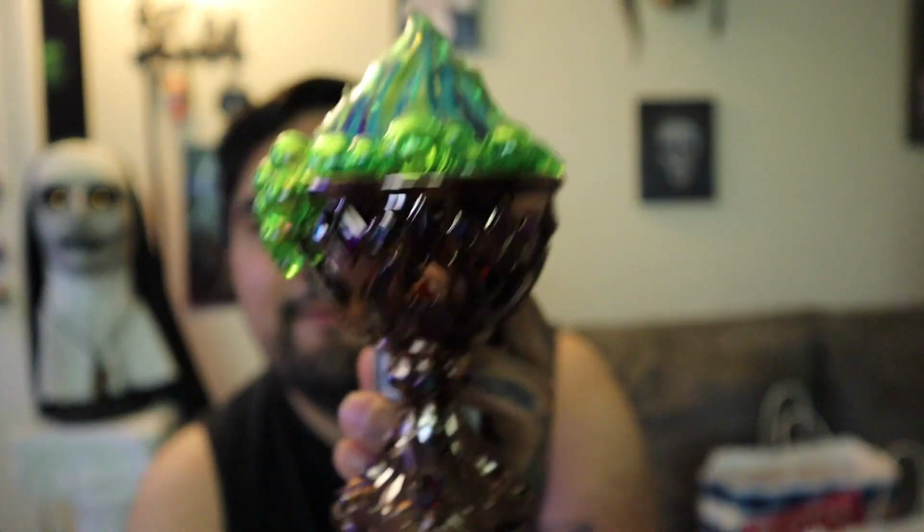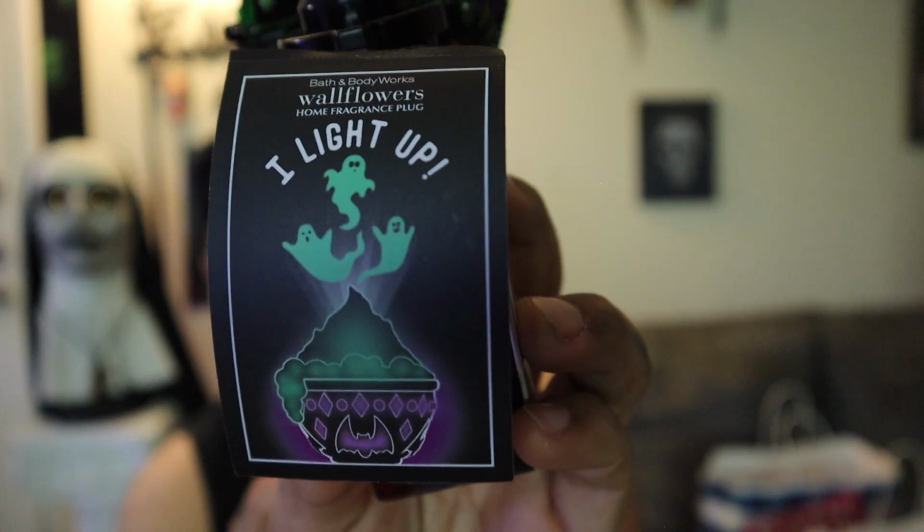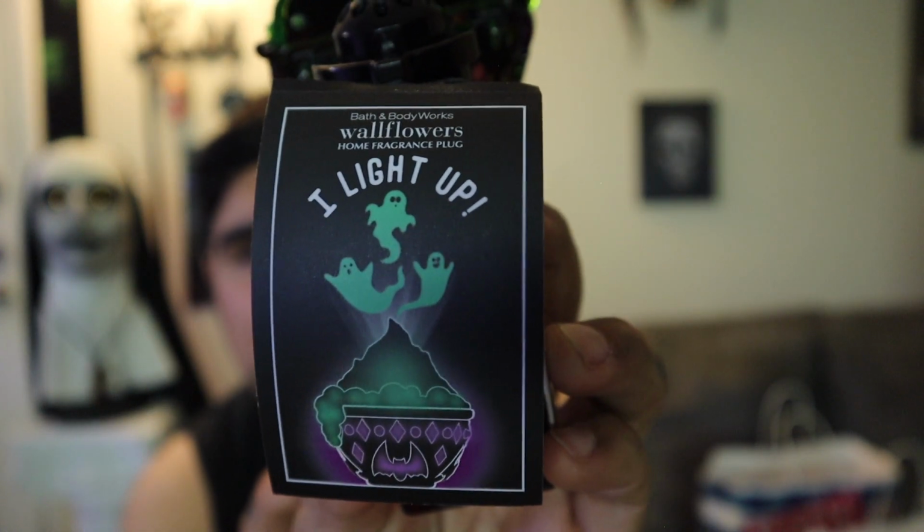Sorry. It looks like a goblet. And when you plug it in, it's purple on the bottom. There's a little bat. And then you see green ghosts. It projects the green ghosts on the wall. And I think that's so freaking fantastic. Okay? That's freaking fantastic. So I got that. Really happy. My house be smelling good, guys.